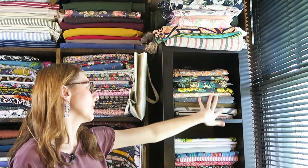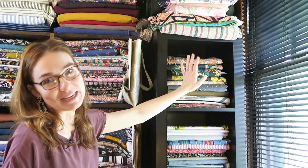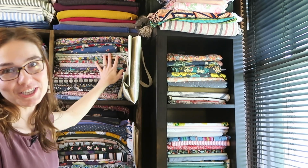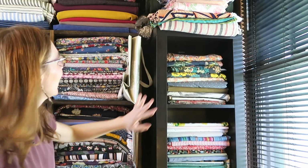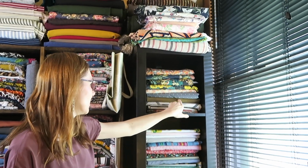And so these are my cotton lawns. They're still amazing, but they just don't belong on the Liberty shelf because this is all just Liberty. But they're still awesome, and there's some cotton lawns here. And then that's obviously not cotton lawn.